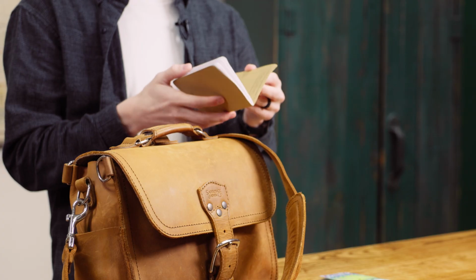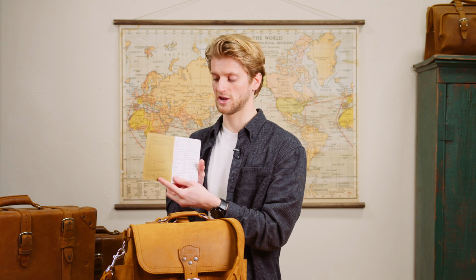This other Field Notes I use more as my language learning notes. Currently I'm trying to study some Japanese, and so there's some Japanese words in there. And then we make it down to Mexico a lot with Saddleback, and so every time I hear a Spanish word that I don't know, I'll write it in here, and so this is just how I study languages.